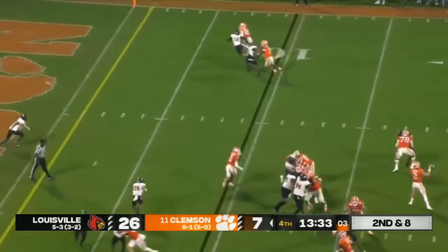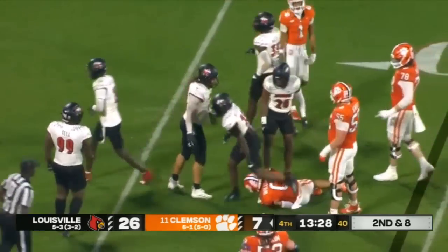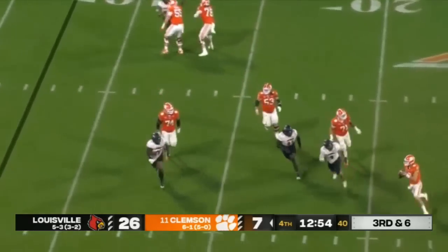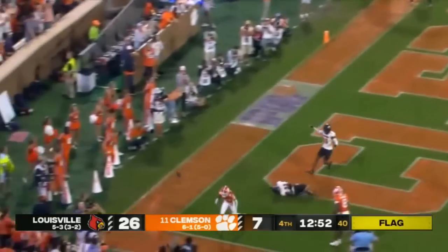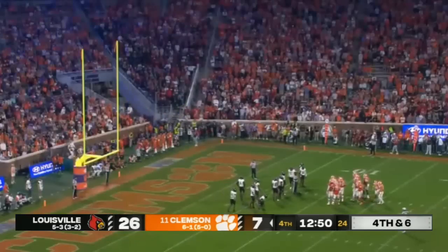Blitz coming. Lutnick finds the crosser. Antonio Williams. Cut back. Lutnick. Flag down. Into the end zone. Tipped away. It's 4th down from the 7.5-yard line. He's going to send the field goal unit out.